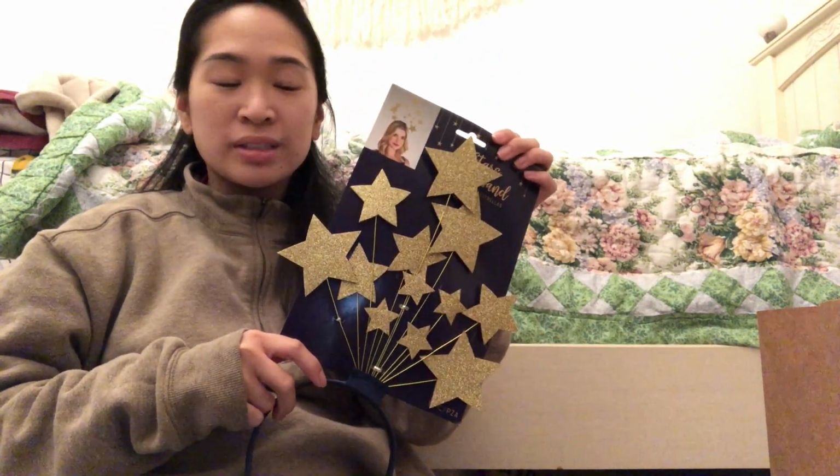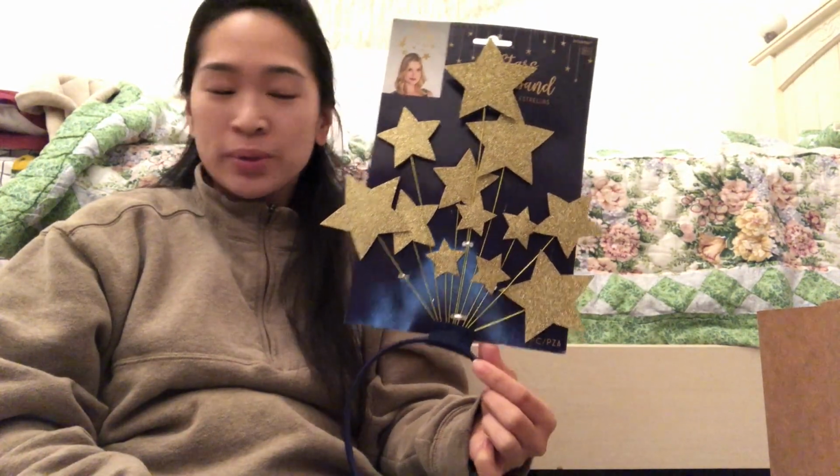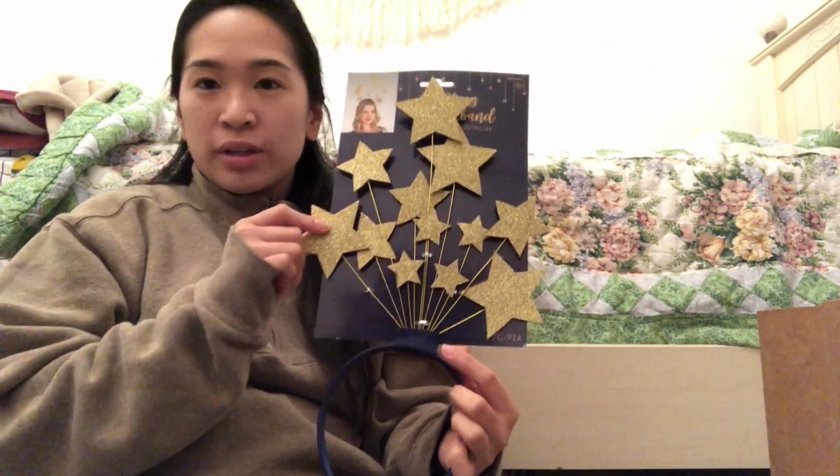And I was also originally going to make the Ziegfeld Girl headband, but I saw this at Party City and this is perfect. There are only two left, so I got this one, only one left in the store, and it's pretty awesome.